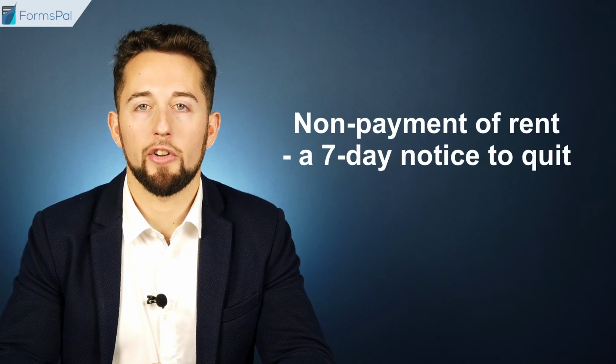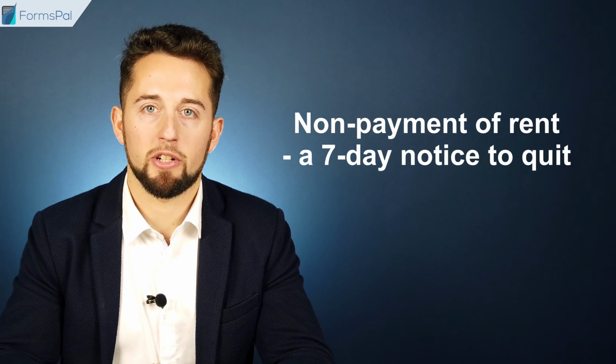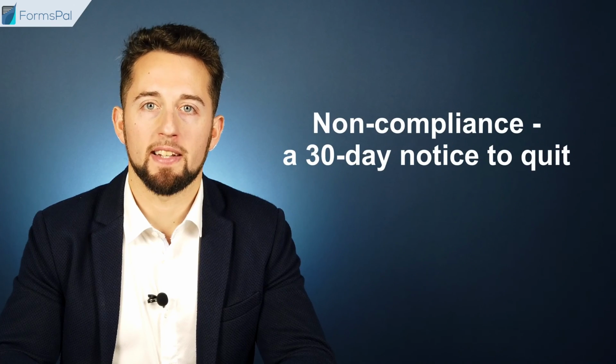But New Hampshire requires the landlord to send a 7-day notice before terminating the contract. If the tenant pays the owed amount by the end of the notice period, the landlord should stop the eviction process. Non-compliance notice. If the tenant violates other terms of the lease, a 30-day notice should be sent to them.